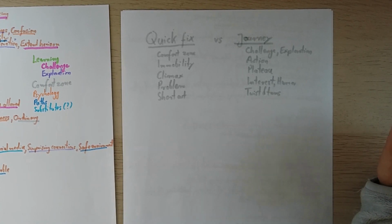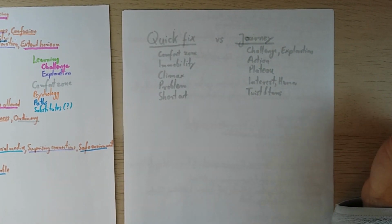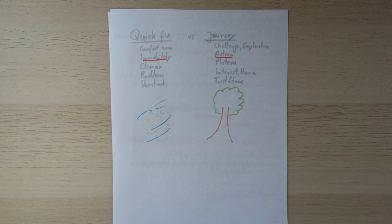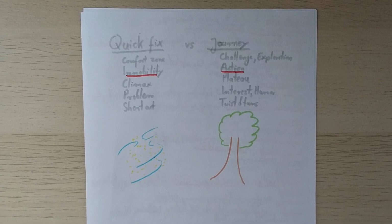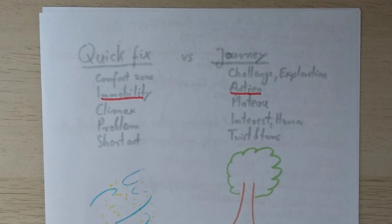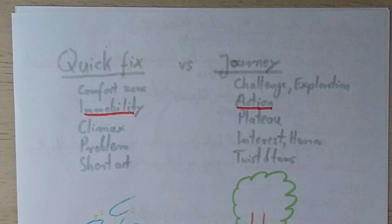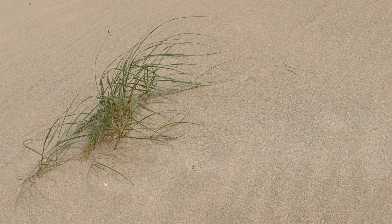Then, as I had finished that exercise and as I was waiting for some water to boil, I could not help but continue to think about the topic. And the more I thought about it, the clearer it became to me that really the word which characterizes quick fix most of all those which I've written down is immobility. And the word that really characterizes journey the most is action.